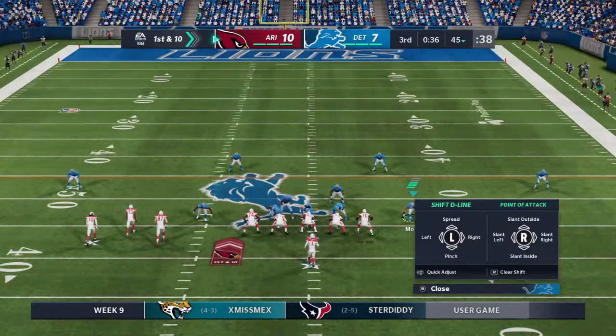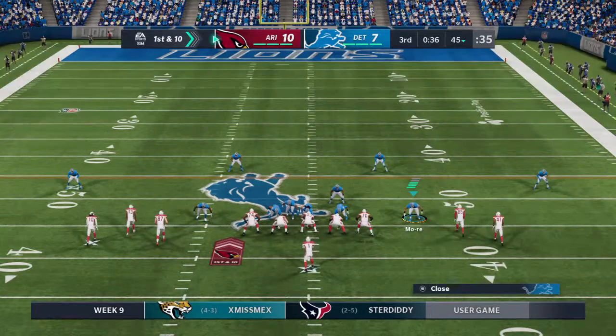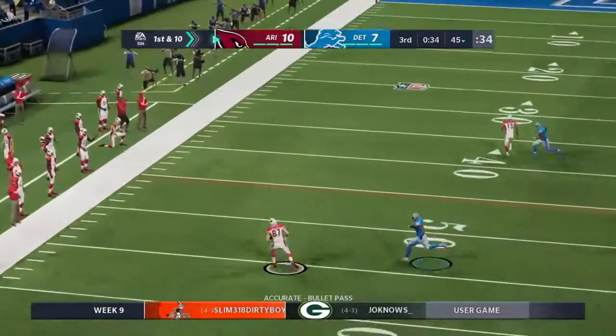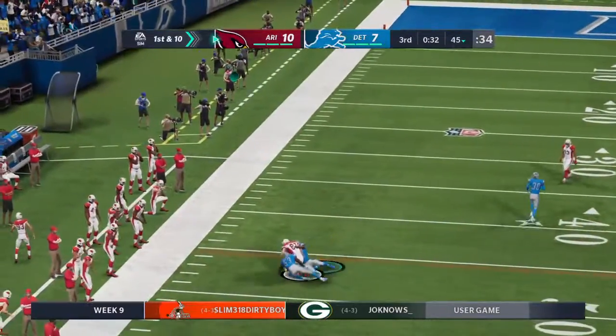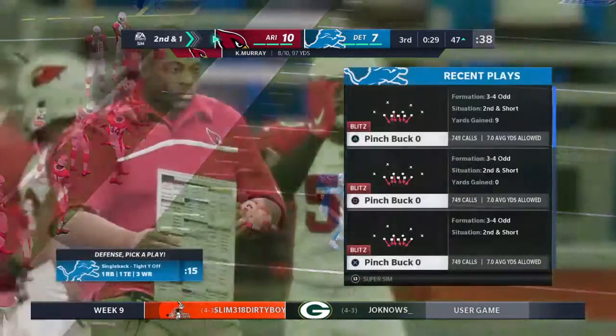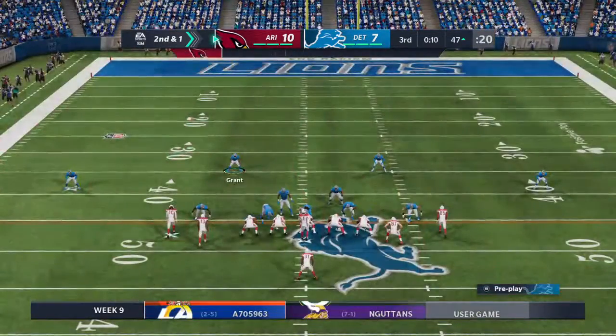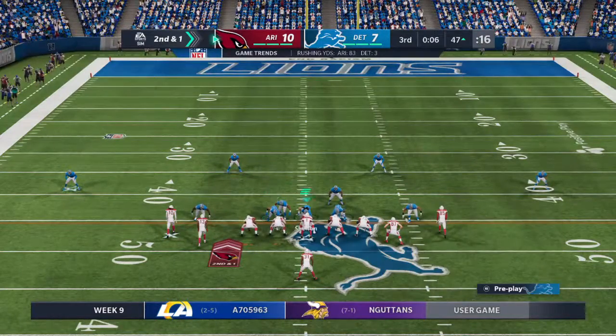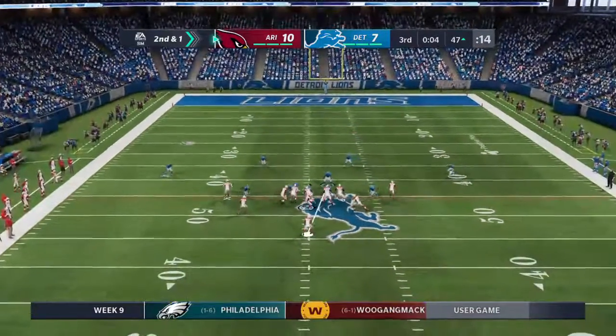Cardinals with a 1st and 10 at the 45. He'll throw from the gun. Caught left side, Williams. Give him 9 there on the first down completion. Complete. That last catch short of the marker by just a yard leaves him with a very manageable 2nd and 1 at the 47-yard line.